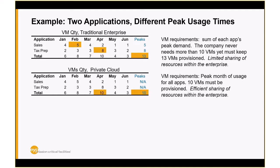Then we really only have to consider the peak month of usage. And in this case, you can see that we will require 10 virtual machines in April. And so what's the net effect? We are doing the same work with only 10 virtual machines just because we're moving them around and having much more efficient use of those virtual machines and, of course, the underlying hardware.